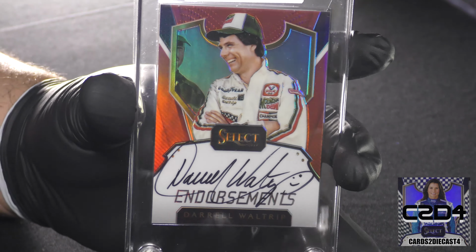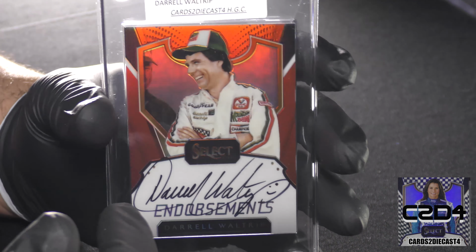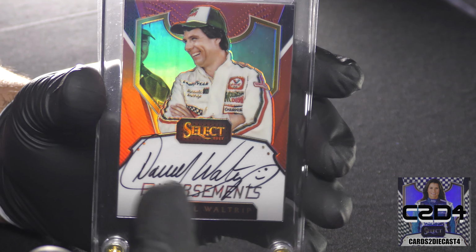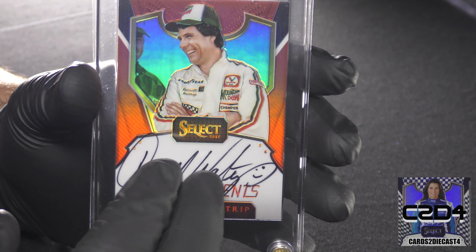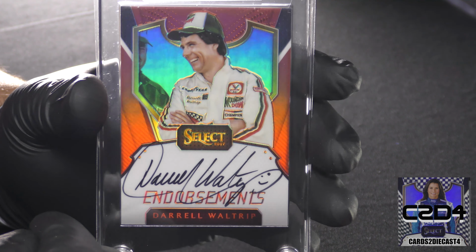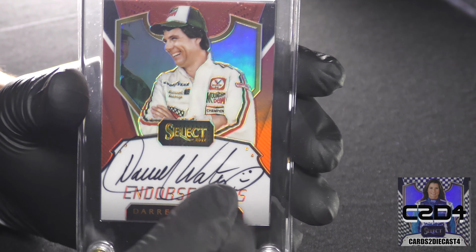And here we go now with Darrell Waltrip. I actually just now noticed this, but remember with Darrell Waltrip, the neat thing about him is that he did not consistently, although I think a lot of them, he just signed Darrell Waltrip. But with that said, he did make several alterations in his autograph. With the base, we had his full name, Darrell Lee Waltrip. And then with the blue prism endorsements, he had the number 11 written.